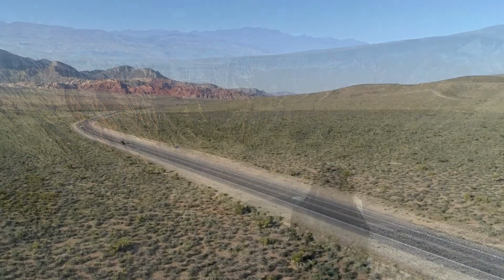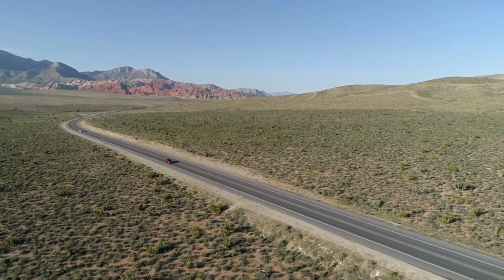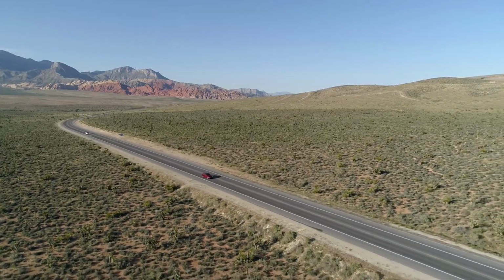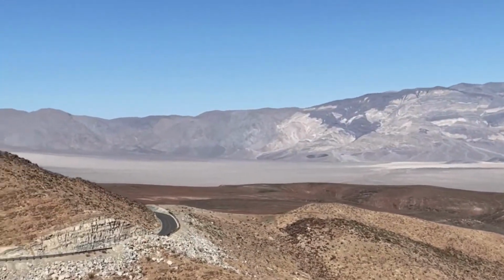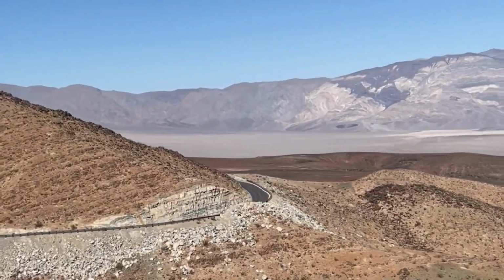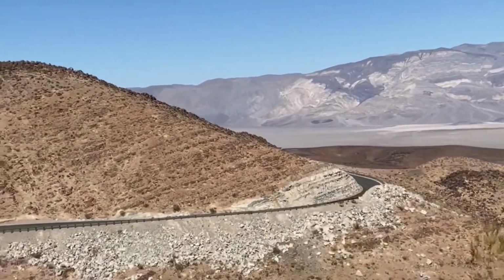To break up the long drive back from the crater, stop for some lunch. You can either go to Stovepipe Wells Village or Furnace Creek. Without using our GPS, it was easy to miss the turn you take toward Ubehebe Crater. Keep your eyes peeled for Scotty's Castle Road. Do not continue on 190 because it will take you in the wrong direction.